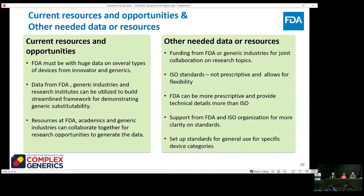After that, we had certain discussions and ideas on current resources and opportunities and other needed data. FDA must have huge data on several types of devices from innovators and generics. Data from FDA, the generic industry and research institutes can be utilized to build a streamlined framework for demonstrating generic substitutability. Resources at FDA, academia, and the generic industry can collaborate on research to generate the data. If data is not available, can we generate it with a collaborative approach? And what other data or resources are needed, like funding from FDA or the generic industry for joint collaboration on research topics? There could be a couple of topics on which we can collaborate.